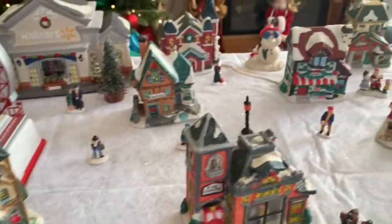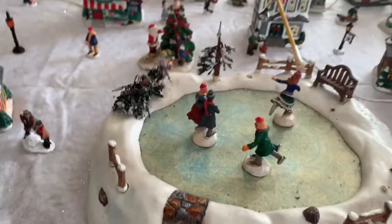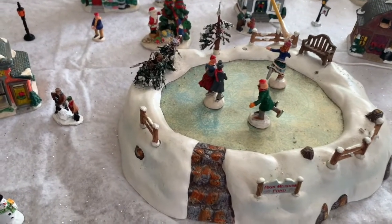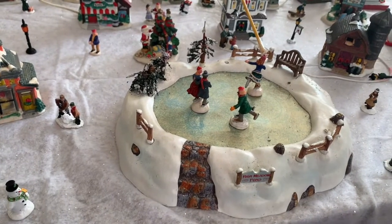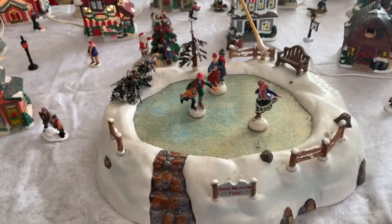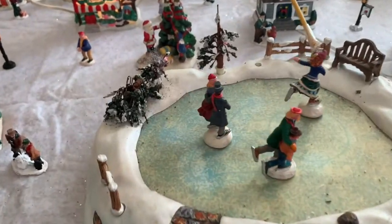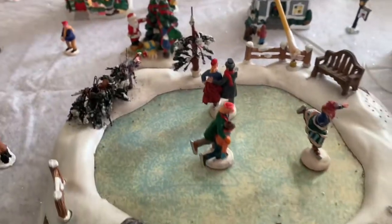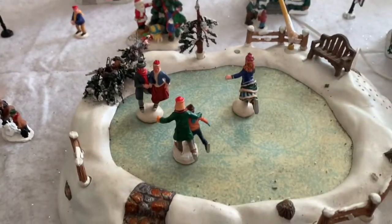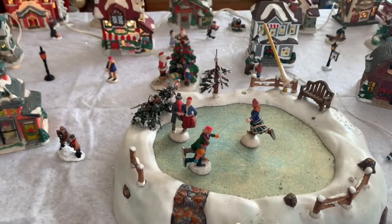Then I have all my little villages and my little village people. This ice skating rink, my husband gave me as a gift. I don't know where he got it from. And it actually plays. Hold on for a second, I'm going to make it play. The ice skaters actually skate around. And you can make it louder if you want. But I'm going to cut it down because I don't want to get any copyright issues.